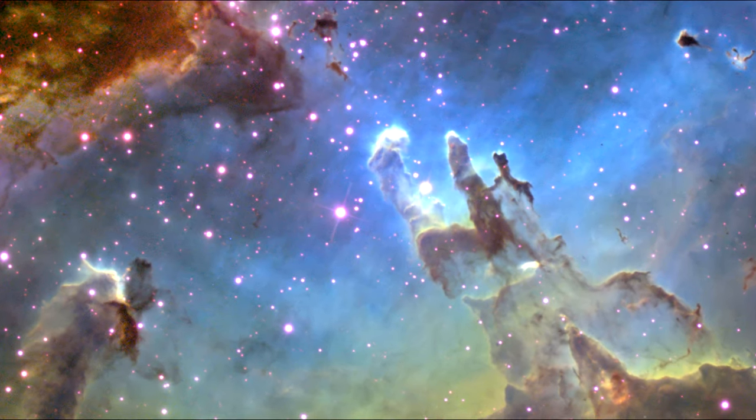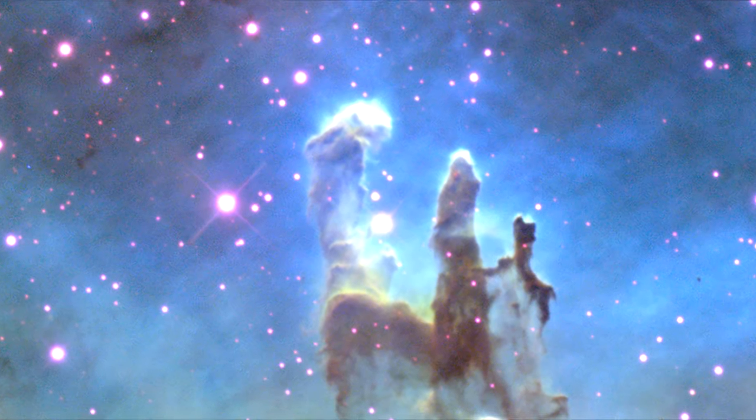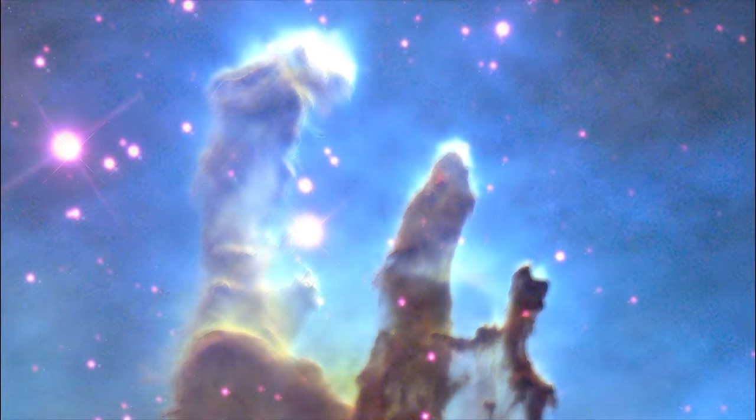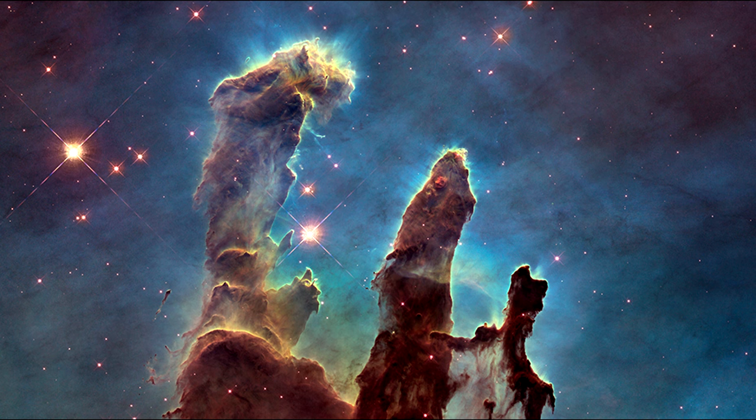Here we are homing in on a particularly interesting set, appropriately named the Pillars of Creation. This is the Hubble view from 2015. The tallest pillar is about 4 light-years long from base to tip.